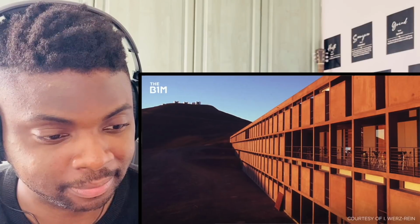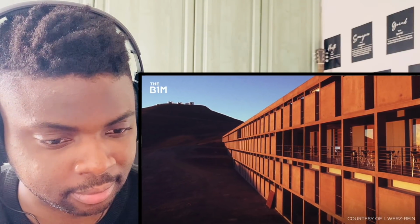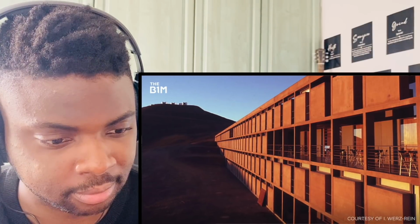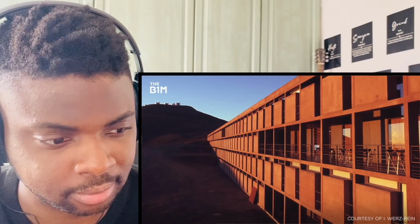Wow. Dyed red to blend in with its surroundings, the hotel's concrete facade also provides significant thermal mass, helping to regulate its internal climate throughout the extremes of the desert day.